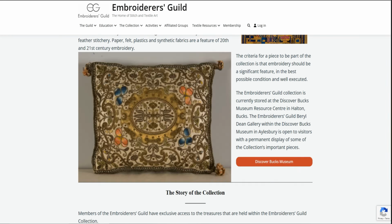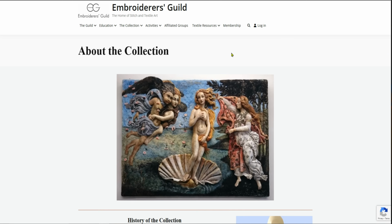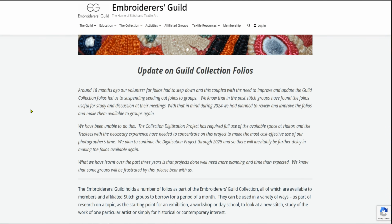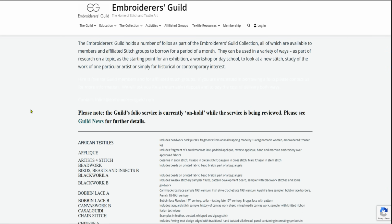So if you go back to the collection main page there at the top of the screen, you can see collection folios. So you used to be able to look up some items that you want and you could hire them out like a little library, and you could use those for teaching purposes. That's not currently working at the moment for various reasons. It does explain it on the website. So at the minute you've only really got that collection book to look at, but it has got some really wonderful embroideries in there. I've been lucky enough to see the collection in real life, see some pieces from it, and it is amazing. So do have a look at that one for some really fantastic historic embroideries.